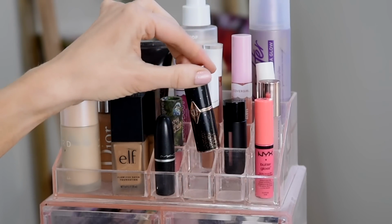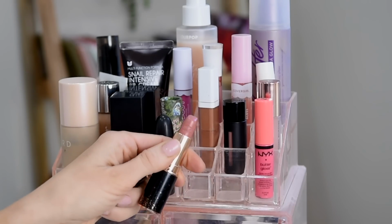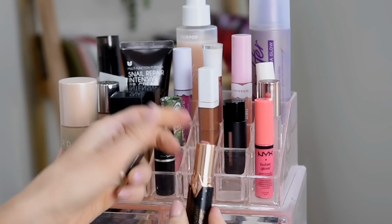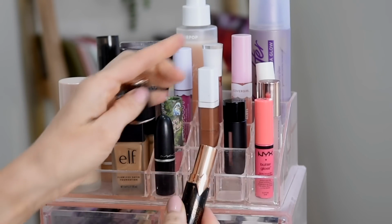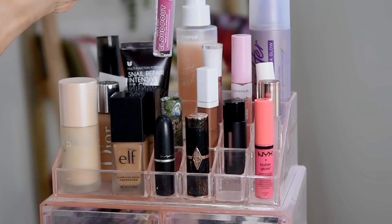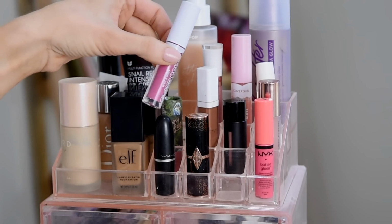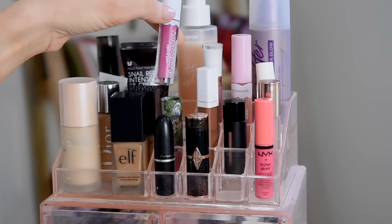Then this one right here is a more peachy tone. This is Charlotte Tilbury JK Magic. Such a great lipstick. I love this one. The packaging is glorious. Love the Charlotte Tilbury lipsticks. I also pulled in one of my Marshmallow Cloud pouts. This one is in the shade Cotton Candy. Just a nice, basic, slightly cooler tone pink.